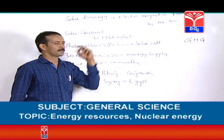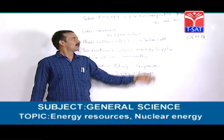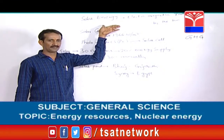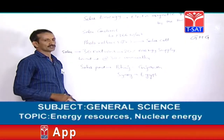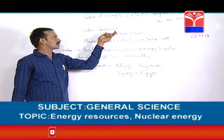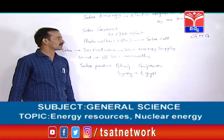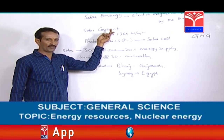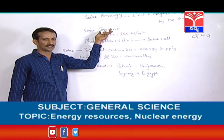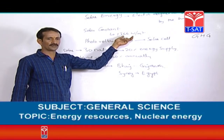In the case of solar energy, this is the energy obtained from electromagnetic radiation emitted by the sun. By using the radiation from the sun, we meet our energy demands in daily life. In order to understand solar energy concepts, we must understand the solar constant. This is the concept which deals with the flux emitted by the radiation of the sun. That means the quantity of electromagnetic energy obtained by the earth per square meter is nothing but the solar constant. The exact value of the solar constant is 1366 watts per meter square.